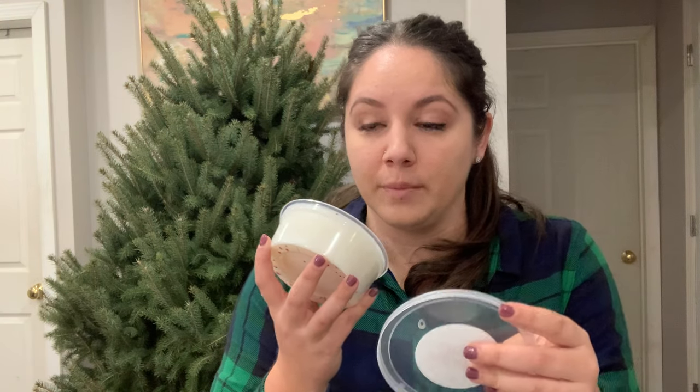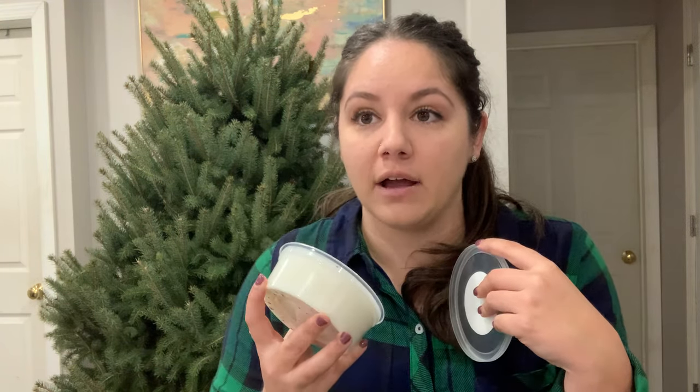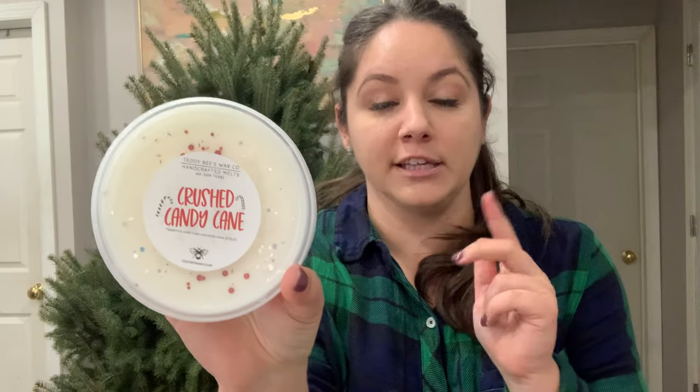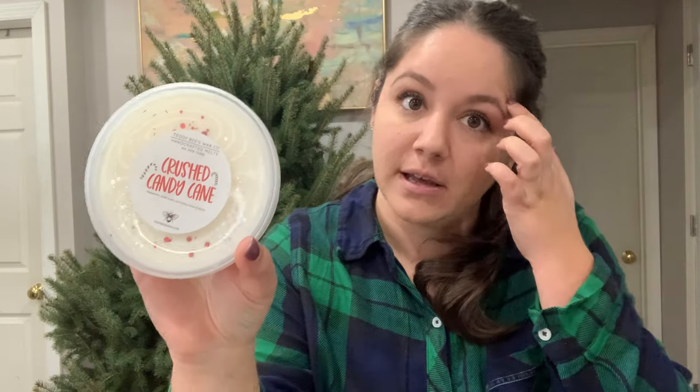This is more than just a peppermint blend. I'm definitely getting a cold air creamy type vibe, like a vanilla cream with a peppermint. It's giving me a cool peppermint, not just a straight up peppermint oil. This is really nice. So pretty. I'm really glad I got this. I actually might consider getting more of this because I could see myself really enjoying this by itself or blending with things. So that is Crushed Candy Cane.